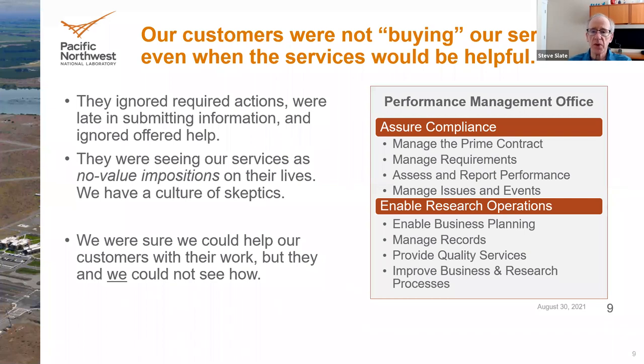And we were finding we were having problems. We were getting late information. We weren't getting people doing what we thought. We built it and they weren't coming. And we needed to understand that. We asked them, and they said, just a small aside, talking about our researchers, and I think they would all support this, they're very skeptical of basically anything that the functional side levies on them. And so they were seeing no value in the impositions on what they were trying to do. We were sure that we could help our customers with their work, but they couldn't see how we were going to be helpful, and we couldn't really see it either.